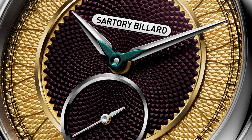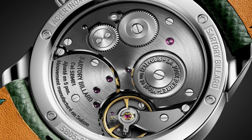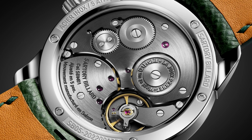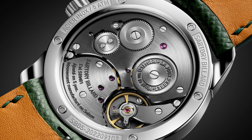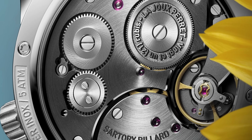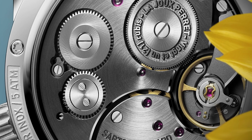The 38.5mm stainless steel case gets a La Joux-Perret hand-wound caliber finished to Sartre-Billard specs in the back, with a power reserve of a chunky 90 hours, approximately twice as long as the average British summer. Richard might not be able to make the sun shine in good old Blighty, but he can certainly bring a warm reception everywhere he goes.